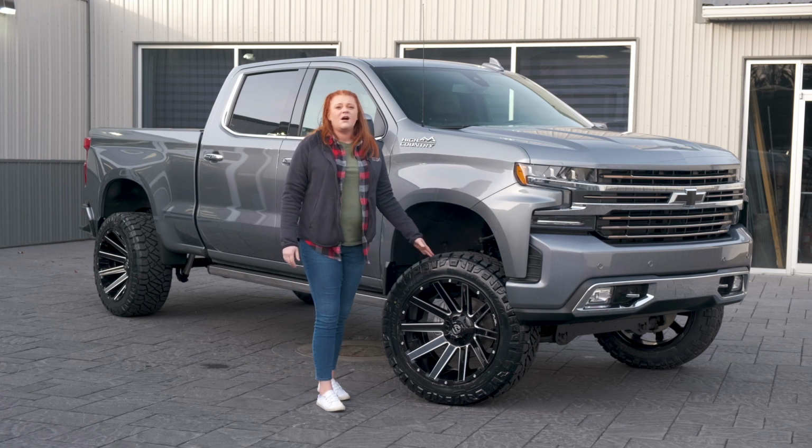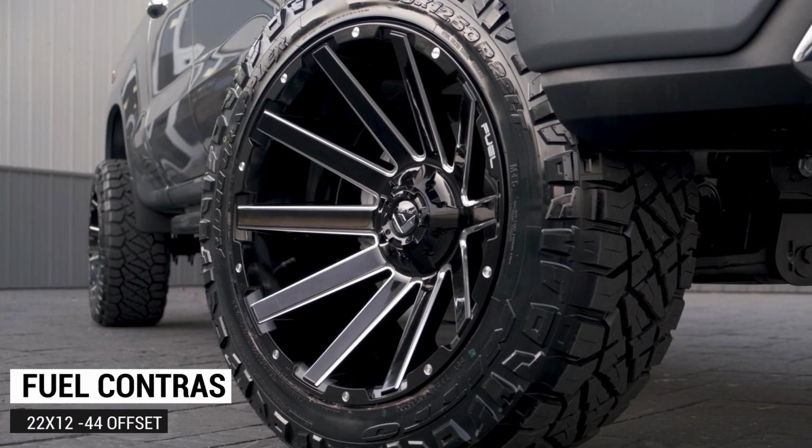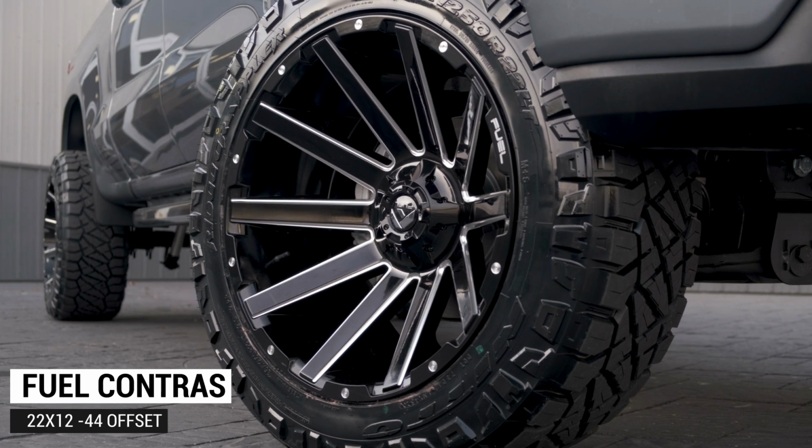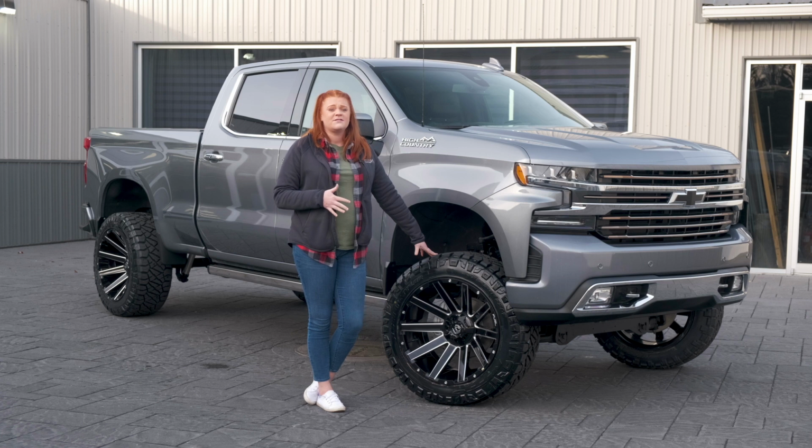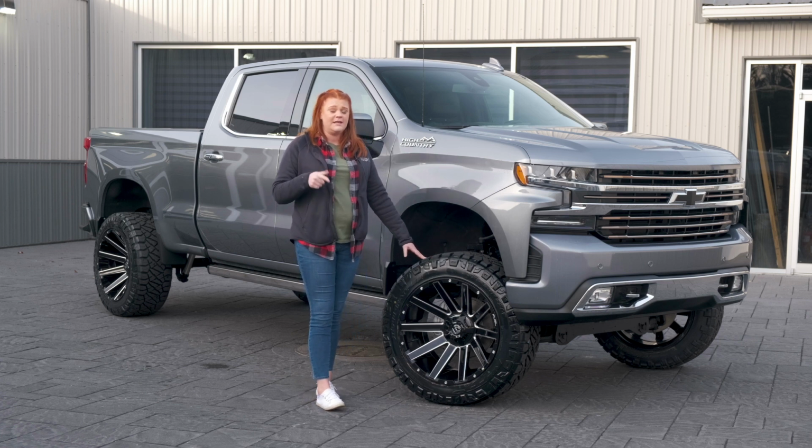This is going to be the Fuel Contra, a 22 by 12 with a -44 offset. So when you're picking out your wheel and tire package, this offset does stick out about 4 inches past those factory fenders, so make sure you guys keep that in mind.